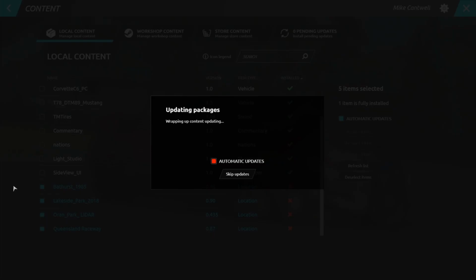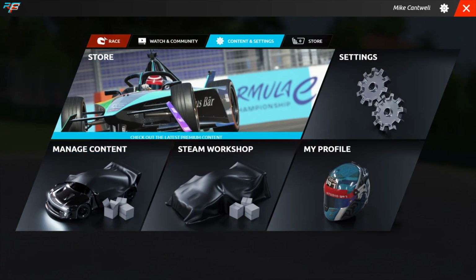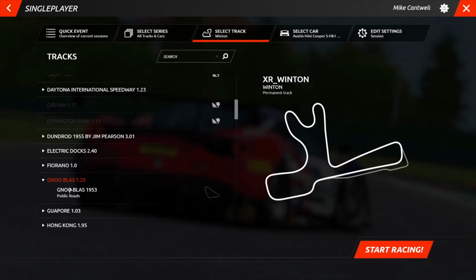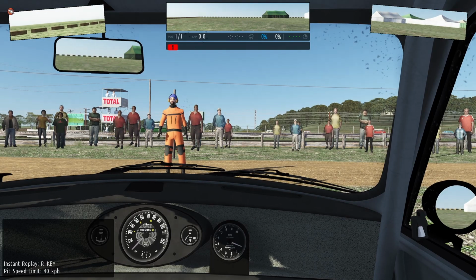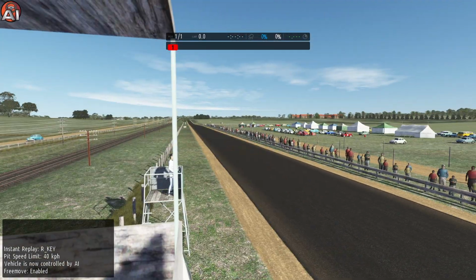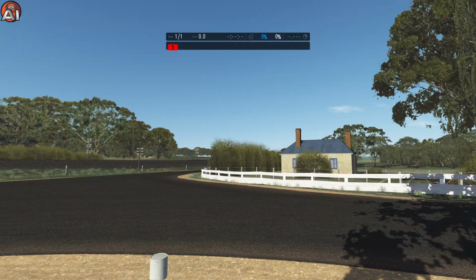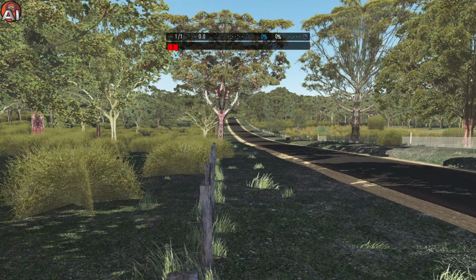So this is all done, and then we go back and we can race and single player, and we'll go find Nublar. There we go, 1.2 actually, and start racing. And here's the track. So it's all there ready to go, and any updates I will do, and once you buy something, you will get the update for free. Obviously there's no payment for updates, but that's it.